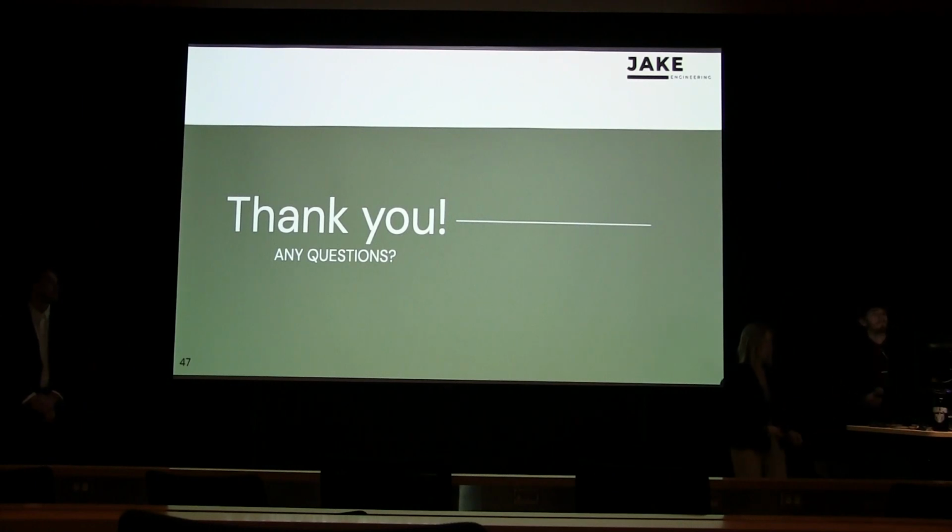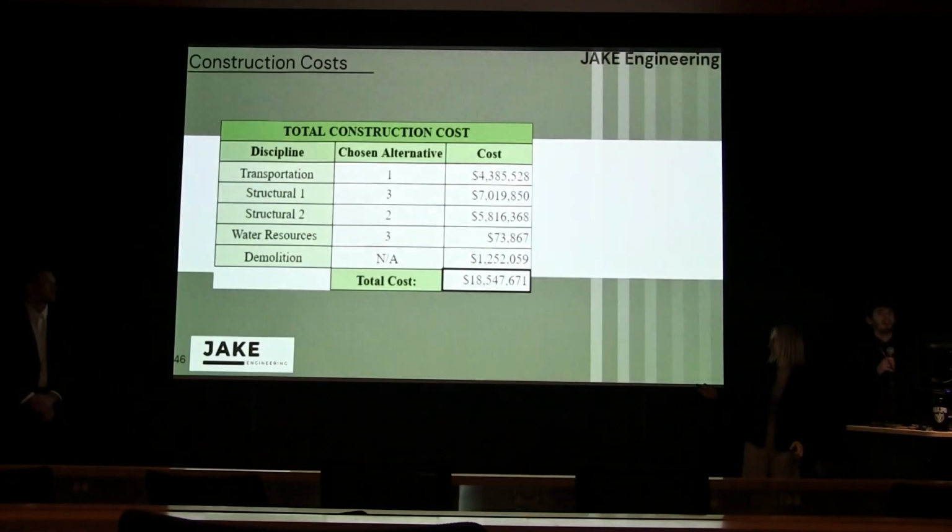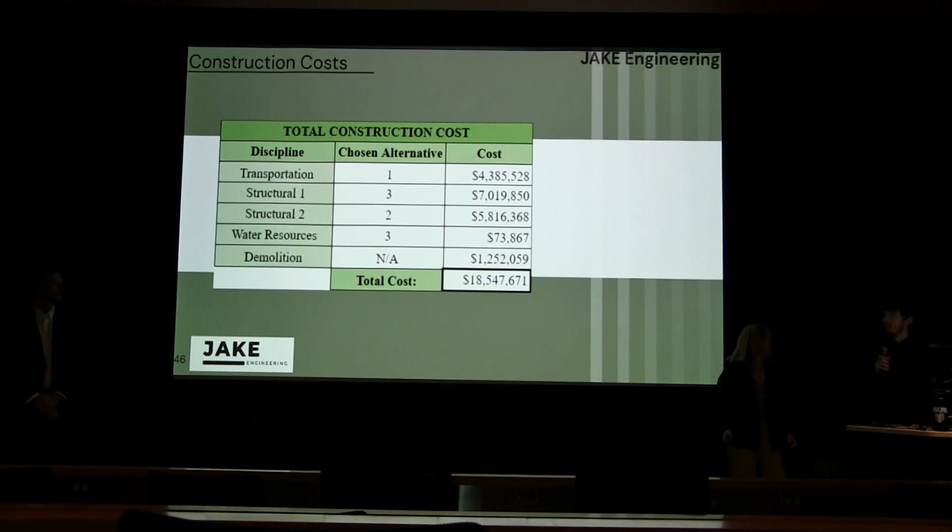Your construction cost is kind of low. What did you use for the estimate? So that was using the RS Means unit pricing summary. That also only includes the actual construction. It doesn't include any labor or anything like that.